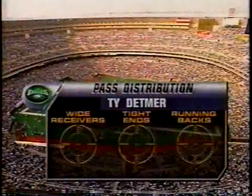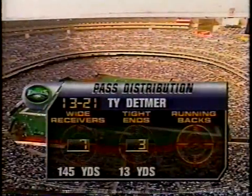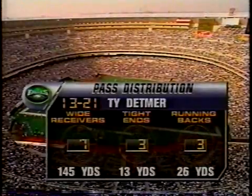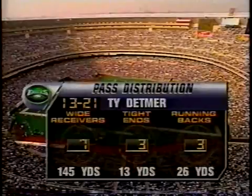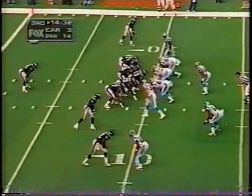Led today by quarterback Ty Detmer, and here is how he has thrown today: 13 of 21, 7 times to receivers, then 6 other throws, 3 to the tight ends and 3 to the running backs, but most of it to his big wideouts. The penalty pushes him all the way back to the 5, where it's 1st and 20.